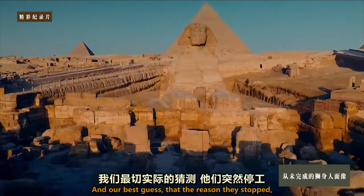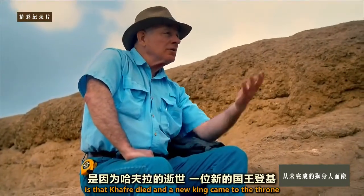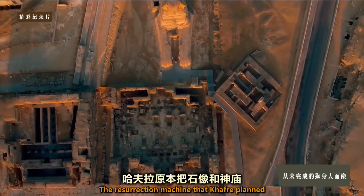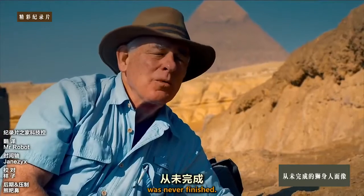Why? Our best guess is that the reason they stopped is that Khafre died, and a new king came to the throne, and they had to start immediately on his pyramid complex. The resurrection machine that Khafre planned with the Sphinx and Sphinx Temple was never finished.